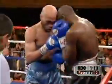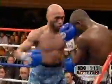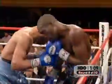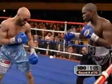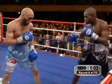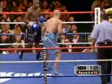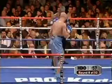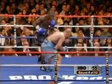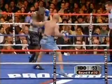Hands are free, punch out. Ishe Smith has tried to feature the right hand all night long. Neglected his jab a little bit. Sechew Powell has just been a little bit more active, throwing more combinations, getting off first and quicker.